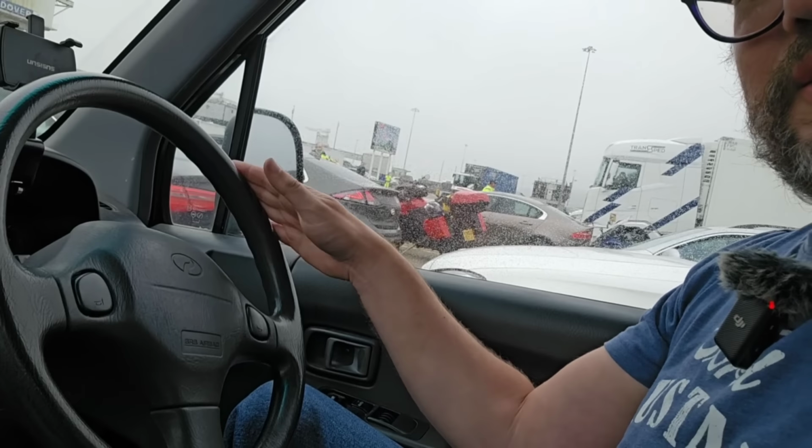So yeah, I think this little car has done amazingly well. It's been sitting unused for weeks and weeks. I come along and drive it 160 miles. So well done, little car.